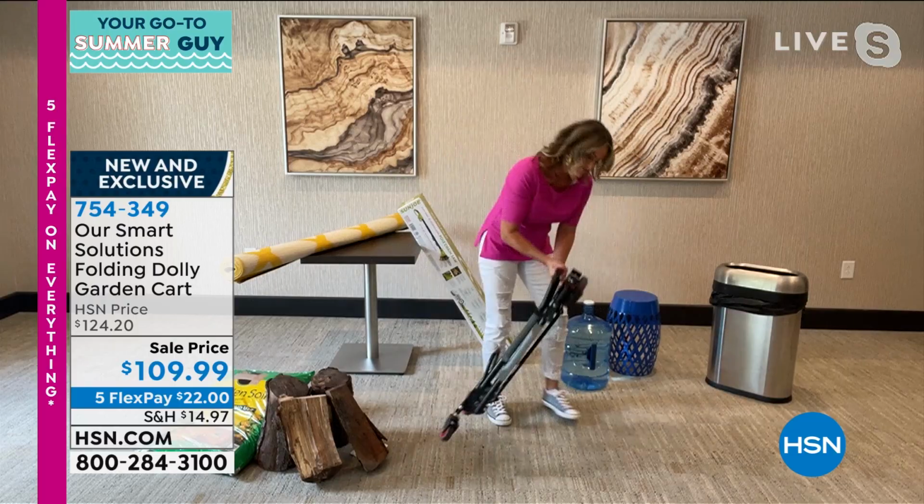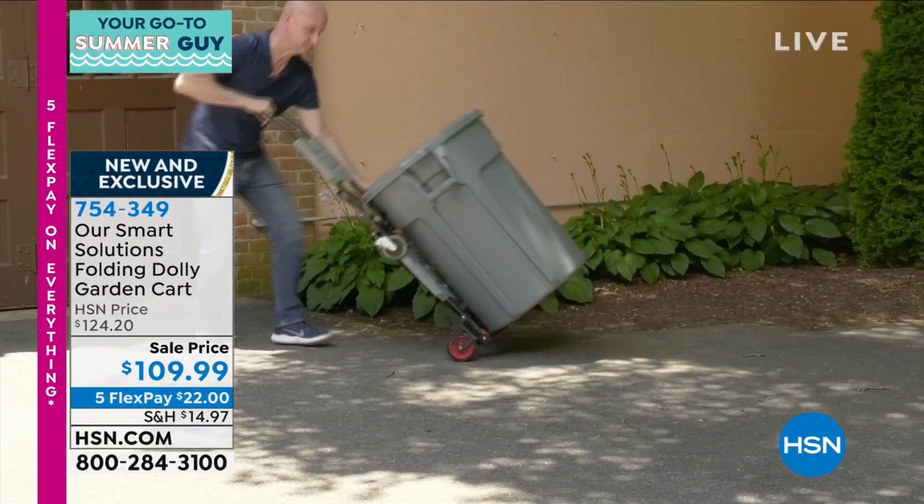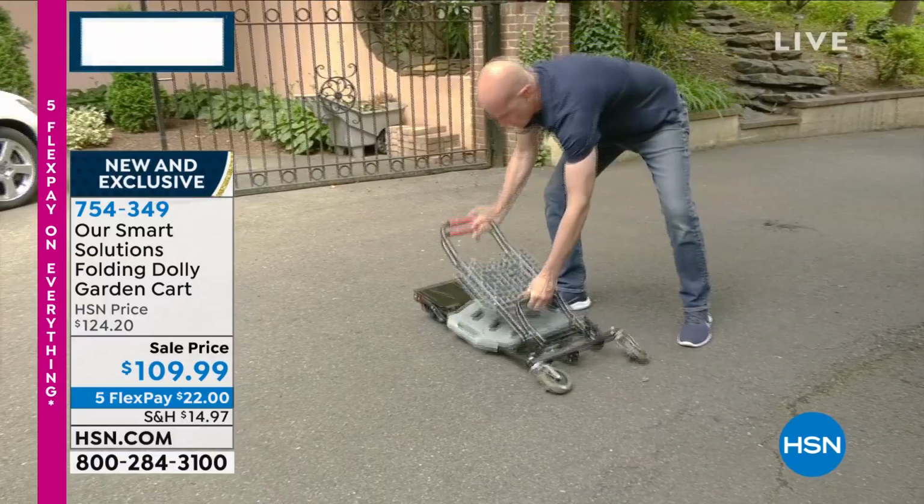If you've got jobs or tasks or work that you need to do, look at this guy bringing a big carpet inside. Maybe you bought some new furniture. Maybe your recycle bin is huge. Maybe you got a bunch of gravel that's in a bucket and you're trying to move it around, outdoor furniture. And then look, it turns into a dolly, and then it folds down when you're done. I don't know of another hand truck that does that.